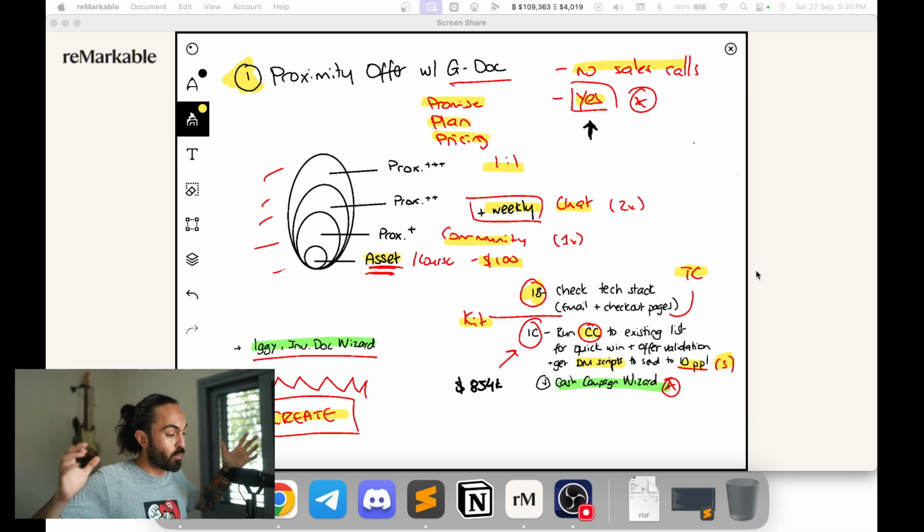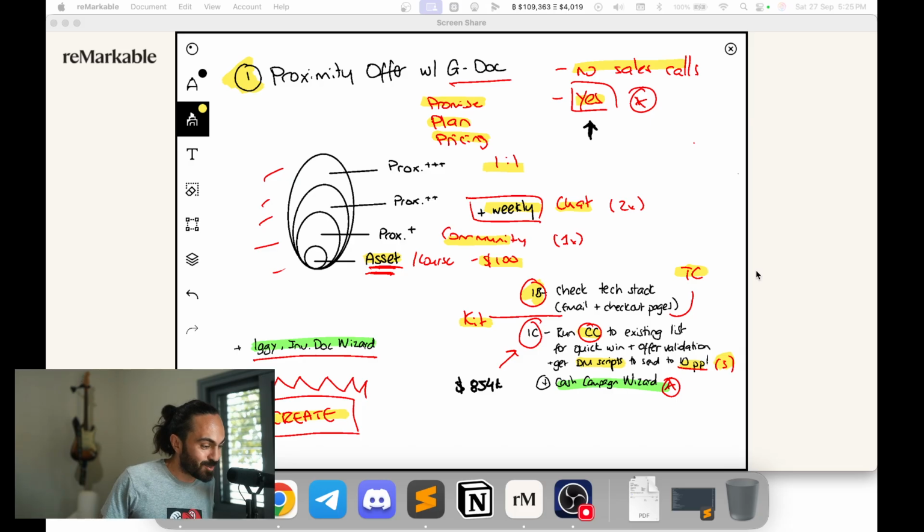Again, the premise of that is once you install steps 1 and 2 here, you want to be in your creator throne, right? There's a bad doodle here of a crown. So all you have to do is pretty much create, like write posts or shoot little videos, and the funnel takes care of itself. So that's part 1 of the funnel, the proximity offer.